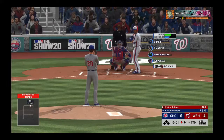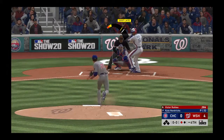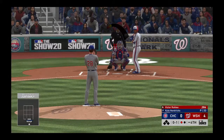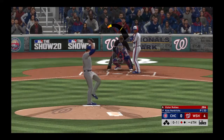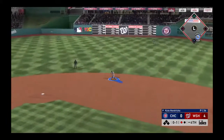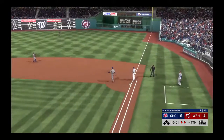Digging in for his second at-bat, Victor Robles. He drew a walk his first time up. Swing and a miss on the sinker, 0-1. Not shocked by their aggressive nature at the plate today, but they got to change their MO if they're going to compete in this one. Taken in by Kipnis. Throw gets him, 2 down.